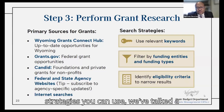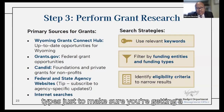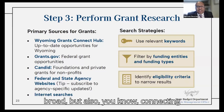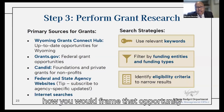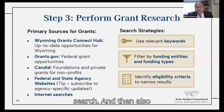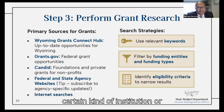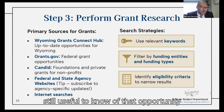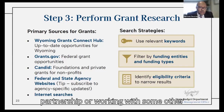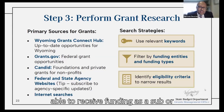So the search strategies you can use, we've talked a lot about the relevant keywords and buzzwords, but also thinking about filtering by funding entities and funding types, just to make sure you're getting a broad search, but also connecting opportunities to the funding type so that when you're looking back at this information later, you have a sense of how you would frame that opportunity search. And then also eligibility criteria. We like to cast a wide net and not take ourselves out of the running just because an opportunity says it's only for a certain kind of institution or organization. Say you're a local government and local governments are not eligible. It's still useful to know of that opportunity because perhaps this is a moment for partnership or working with some other institution that can be the lead. And you're not the lead, but you're still able to receive funding as a sub or partner.